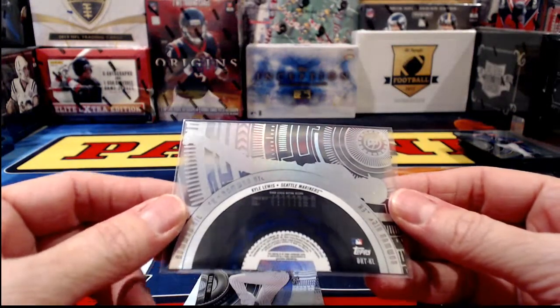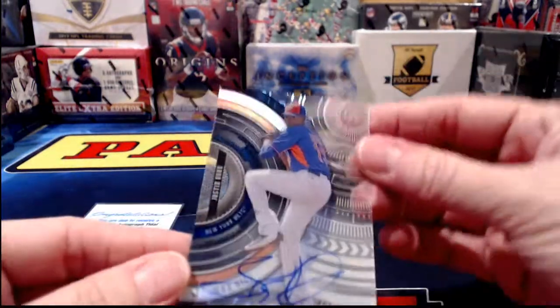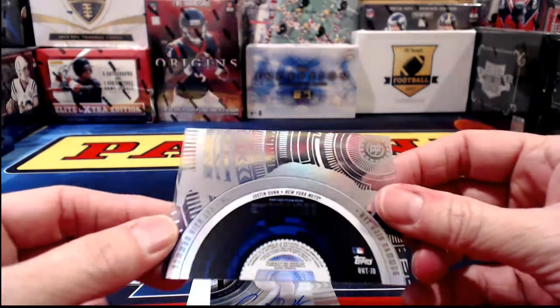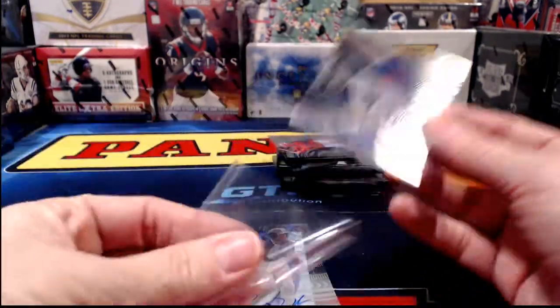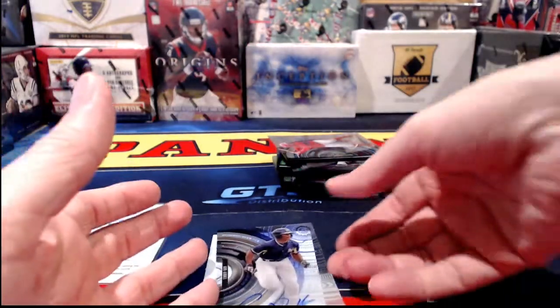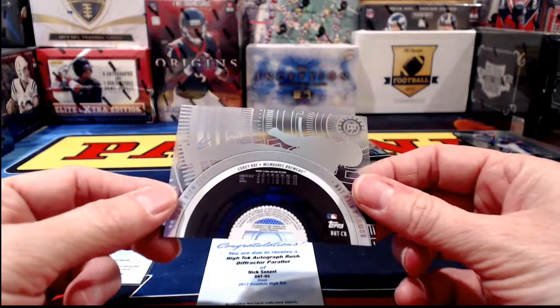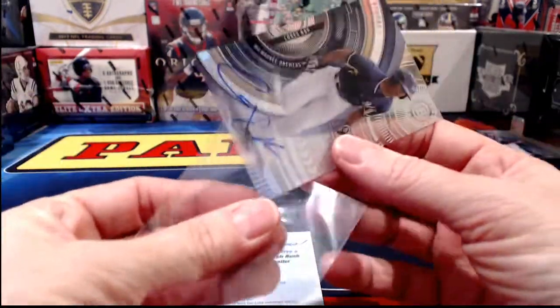That is Kyle Lewis for the Mariners. And that is Justin Dunn for the Mets again. The Mets are going crazy in this break. Whatever they spent, I'd say it's worth their money. A little Corey Ray for the Milwaukee Brewers. I actually like Corey Ray. I hope he's going to be good. I think he's going to be good.